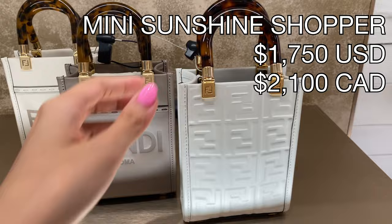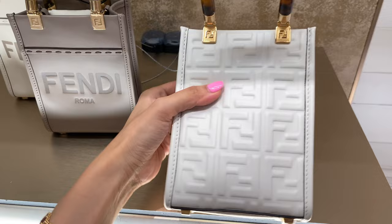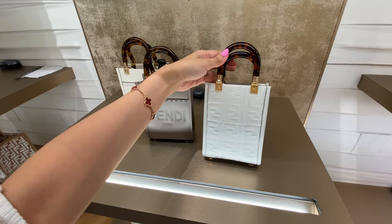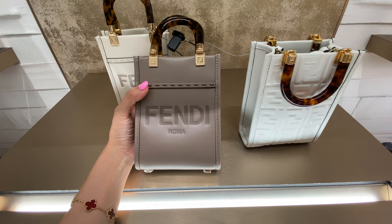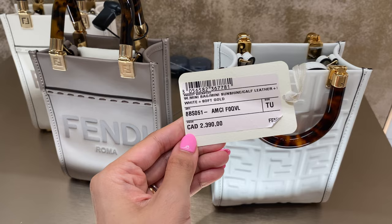So this is Fendi's mini sunshine shopper, which I believe is their smallest size in their sunshine series. I actually like it in both versions, with the Fendi logo simply emblazoned in the front as well as in the FF monogram. And personally, I actually think this is a lot nicer than Louis Vuitton's version because it has feet, and just the quality of the leather, the fact that it's a full leather bag, and the handles are a little bit different. That tortoiseshell acrylic handle with the golden kind of detailing at the bottom, I thought was just a really nice touch. It makes it stand out a bit from the rest of the bags that are in a similar silhouette. What do you guys think of the style?